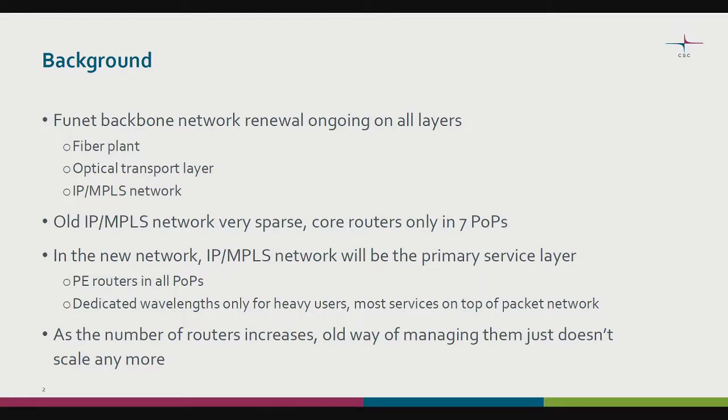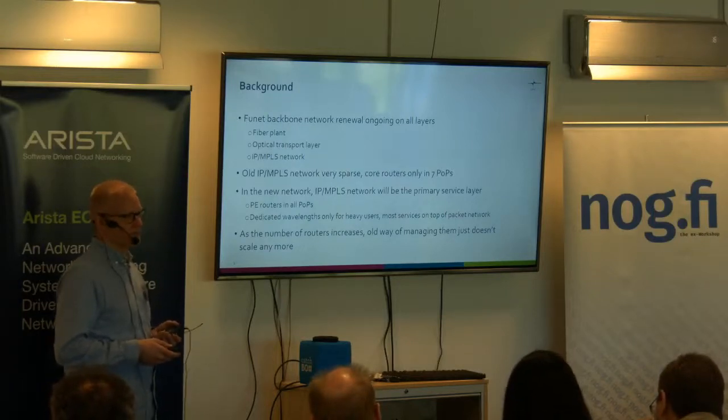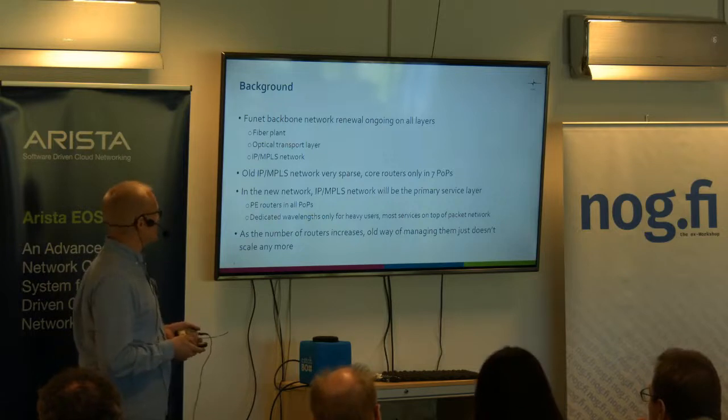But the new network design is totally different. We are going to basically use the IP layer as the main service layer, so that means that we are going to have routers in almost every POP. So this is a more router-centric network than the old one. In practice, as the number of routers increases quite a lot, the old way of managing the network doesn't scale anymore. The number of routers is not big for big ISPs, but for us it's quite a dramatic increase, as we have now 7 routers and we are going to have some 40 to 50 routers. So it's a big change for our processes.